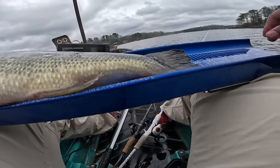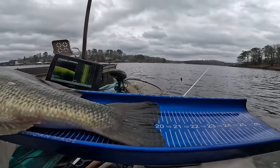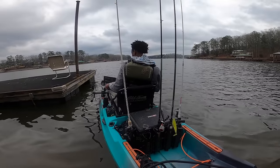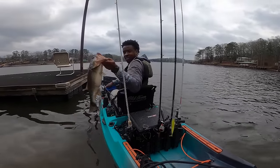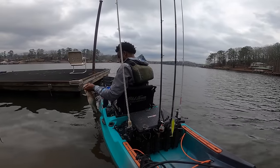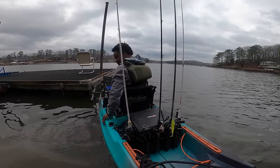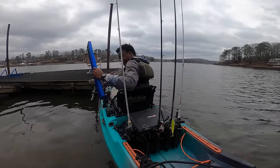Oh yeah, that'll help. Those are the ones you need. 20 inches. 20 and a quarter. Yes, sir. That's a good one. That's a good 3-pounder right there off of that dock. Awesome. Okay. Noted. Absolutely noted. Day two. That will help a lot.